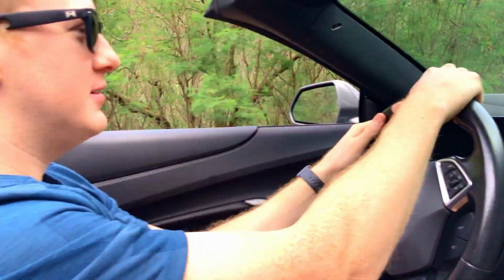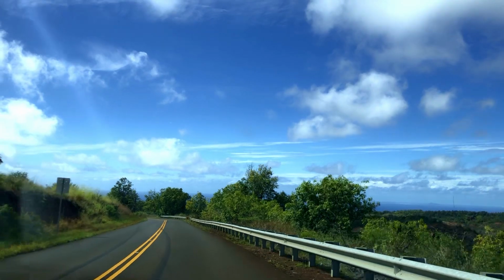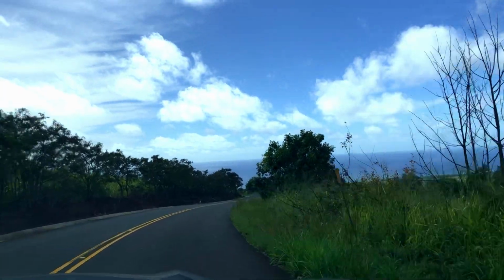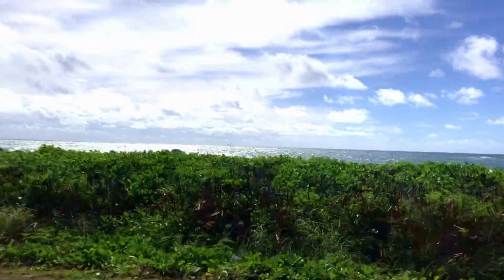Just driving around this island was one of our favorite things to do on the trip. You can see the ocean and the mountains from almost everywhere on the island, and even though we had some cloudy days, the views were outstanding.